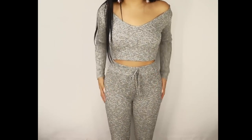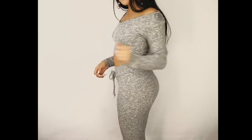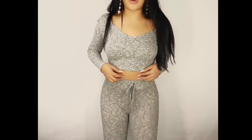The material is really nice and thick as well, so you literally cannot see underwear through it. I am a bit scared that you can see a bit of camel toe, you know, just a bit hanging on there. But it looks really cute on. It makes your bum look great, guys. So it's really, really nice and tight, and I really love the material, guys.